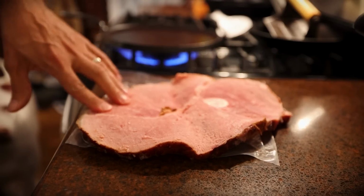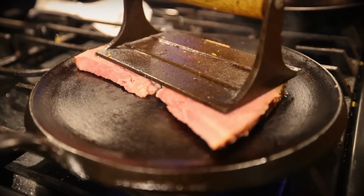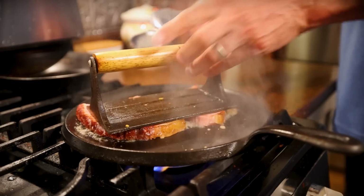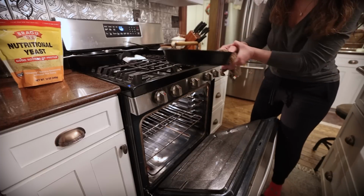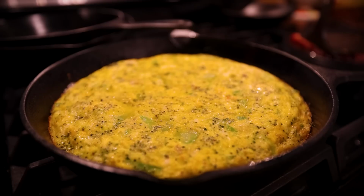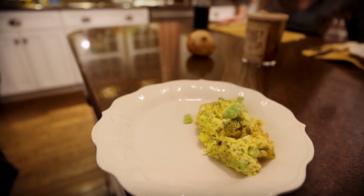It's giant. Well, you can tell it's egg season.